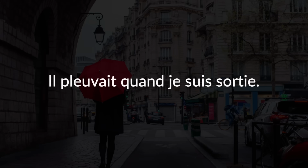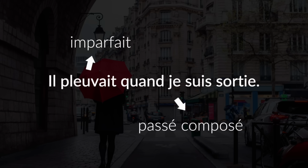Often you will use imparfait and passé composé together to tell a story. In this story, l'imparfait is a situation while le passé composé is an event. For instance, il pleuvait, that's imparfait. Quand je suis sortie, that's passé composé. It was raining when I went out. Il pleuvait quand je suis sortie.